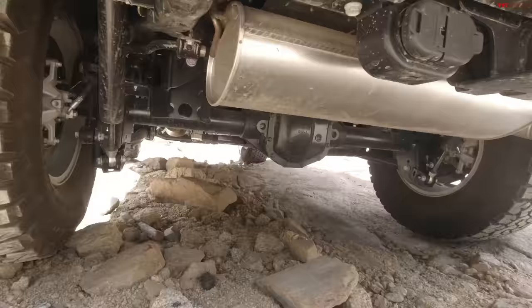I've got no underbody protection except for a custom skid plate we made in the front with David. But the fuel tank is unprotected, the transfer case is unprotected. I don't even know this thing was trail rated. This is kind of a base model and there's not a lot of underbody protection.